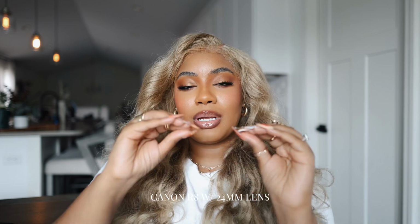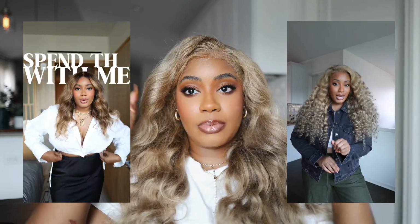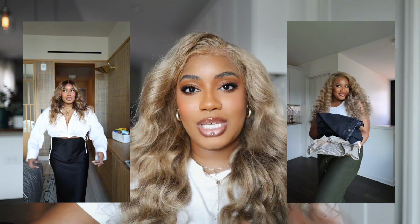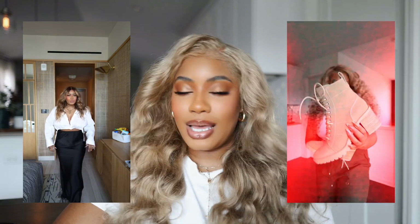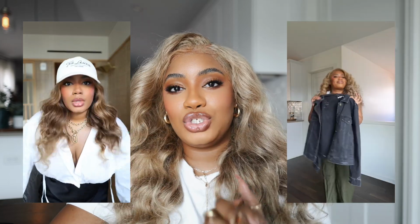Okay, so the next camera I want to talk about is the current one that I have right now, that I'm filming on right now, which is the Canon R8 and the 24mm lens. That is a setup that I have been using for my direct-to-camera videos, my designated videos, my sit-down videos, and I've also been using it to shoot a lot of my short-form content. I'll pop up some of the videos here. I love this camera. I am absolutely obsessed with this camera. She has replaced my 90D. Like I said, I still use her for pictures sometimes, but I'm learning to shoot on this camera.